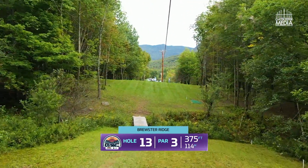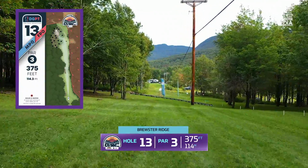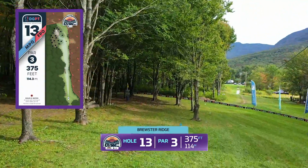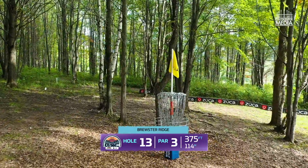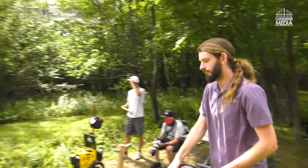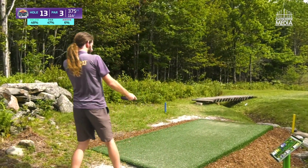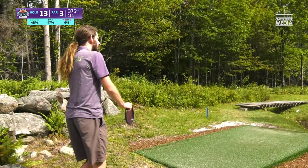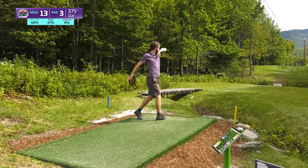Moving into hole number 13, 375-foot par 3. We move into a big section of the course for birdies here. Little hyzer at this light pole, and then we hyzer straight into the basket here. Pretty simple flat to fade shot for a lot of these players. Yeah, this is a pretty textbook shot that most professional disc golfers should be able to throw. Flat to fade, any speed of disc, depending on how hard you want to throw it, pretty much.